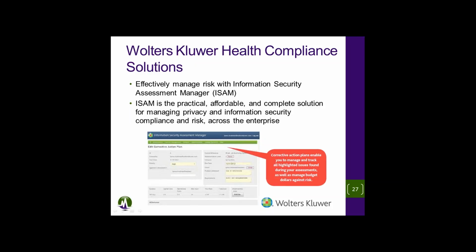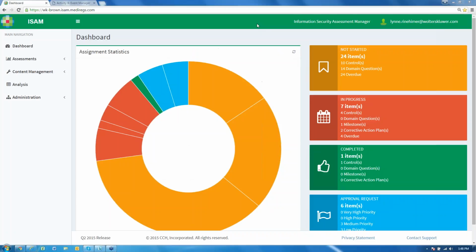So with that, I'd like to turn it over to Lynn, who's going to talk to ISAM, Information Security Assessment Manager, in terms of how you can take these results of your pen tests and actually make sense of them, prioritize and communicate them. So thanks so much, and Lynn, it's all yours. Great. Thank you so much, Brian.